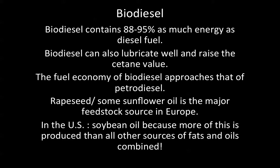Biodiesel. Biodiesel contains 88 to 95% as much energy as diesel fuel. Biodiesel can also lubricate well and raise the cetane value of a petroleum-based diesel formulation. The fuel economy of biodiesel approaches that of petrodiesel. Rapeseed, canola in Canada, rapeseed oil, and some sunflower oil is the major feedstock source in Europe. In the United States, soybean oil, because more of this is produced than all other sources of fats and oils combined.